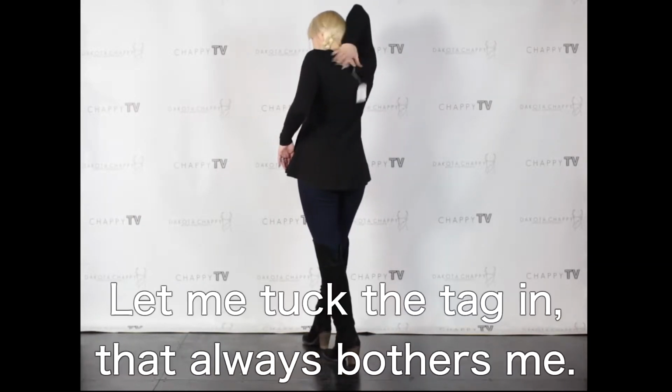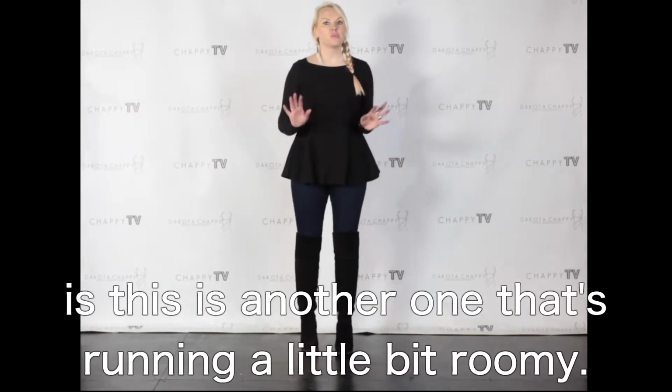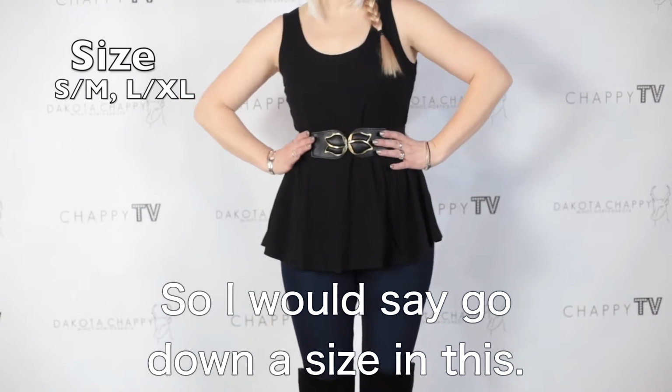Oh, there's the tag. Let me tuck the tag because that always bothers me. There we go. Now, what you need to know about this top is this is another one that's running a little bit roomy. This is the small medium. I still have lots of room in here. Also coming large, extra large, so I would say go down a size in this.